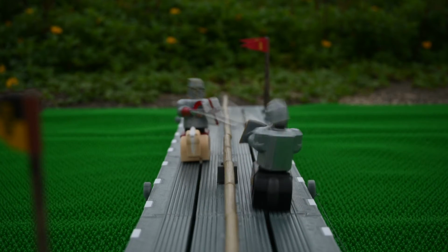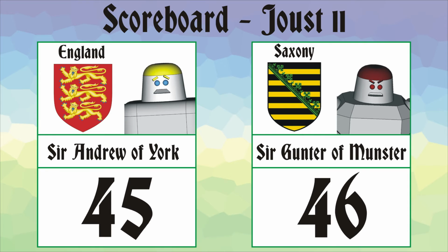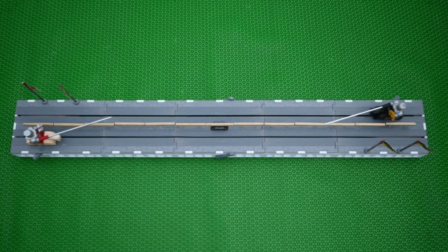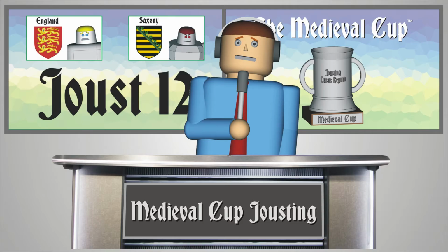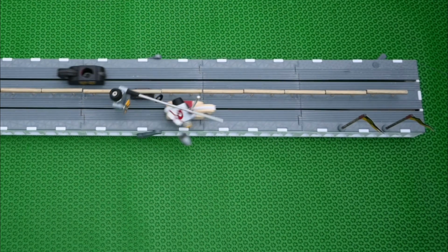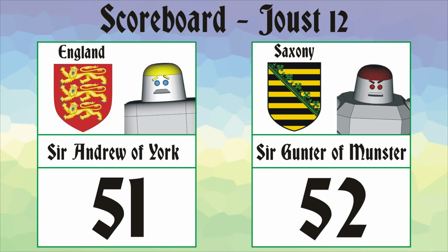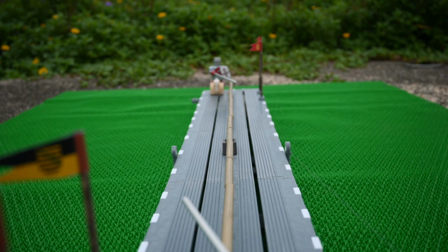Oh, again, spinning in mid-air like a couple of whirling dervishes. Delta unchanged. Joust 12. Bam! 6-6 again as both knights savage one another. 51-52 Saxony as we enter the 13th run. Joust 13.